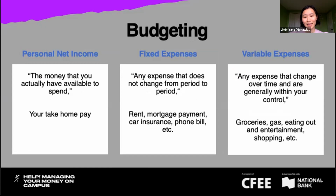So to understand the basics of budgeting, we're going to look at some terms. Personal net income is the amount that we have available to spend. It's not necessarily the amount that's on our paycheck, but rather the amount that we have available to us after we factor in expenses like income taxes and pre-tax contributions. The next term is fixed expenses, and this is anything that doesn't change over a period of time, such as a rent payment. You'll know a fixed expense is a fixed expense if it's something you have to pay on a regular basis, whether that's monthly or annually. And these are usually expenses that are due by a certain date as well.